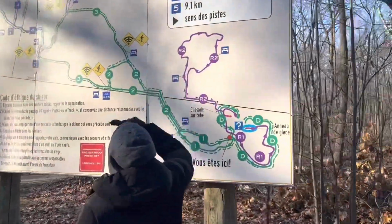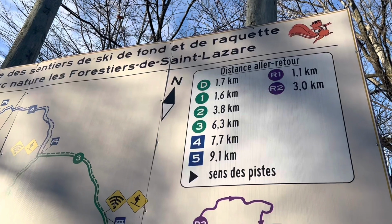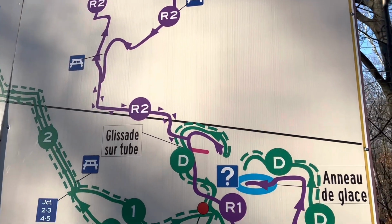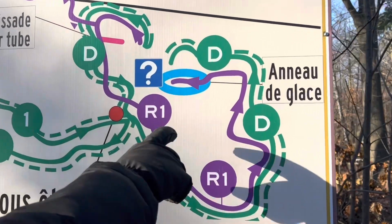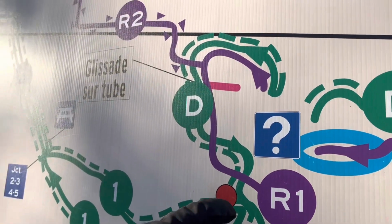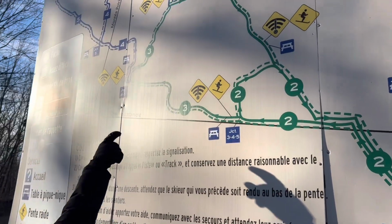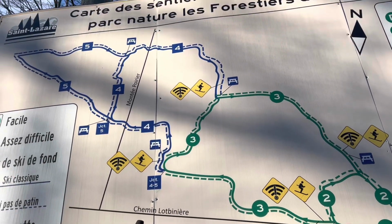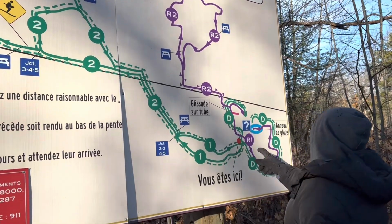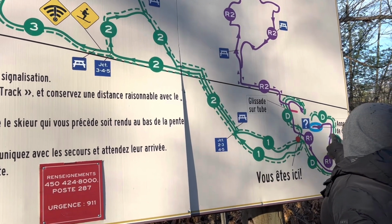Alright, so here's the map. As you can see, if you do trail number 5, it will give you 9.1K. I think it's aller-retour, meaning going and back. So if we already did a portion of D and we are here, to get to number 5, we have to take 1 and then go straight all the way to 4, which is from green to blue, and then around to green again and then back. That's 9.1. And at the same time, there's R1 and R2 around the center of the park that you could also do. And this is the skating rink right here.